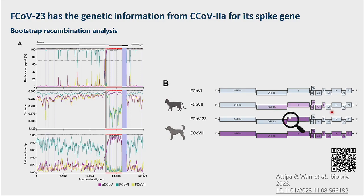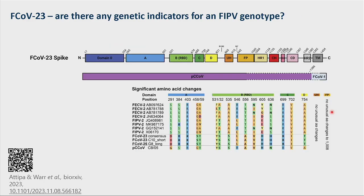But if you have paid attention, you also see this little gap here. You see that some of these sequences have a deletion, and we'll go into that, and Gary will follow up with more information about that.